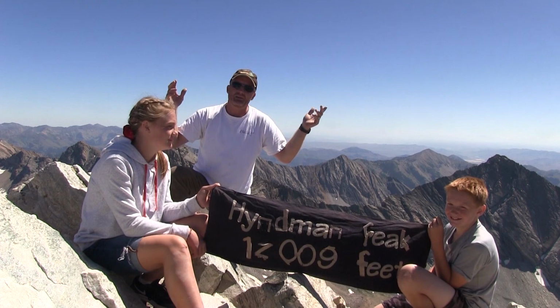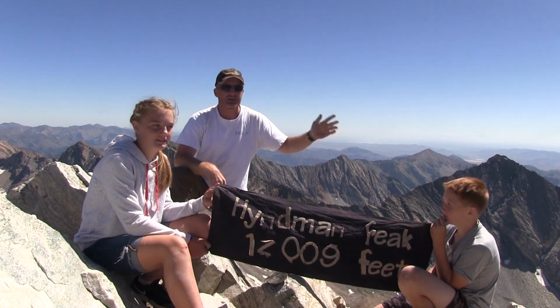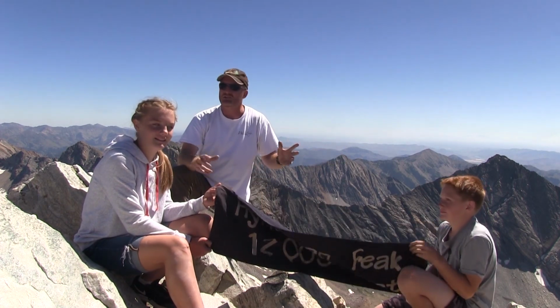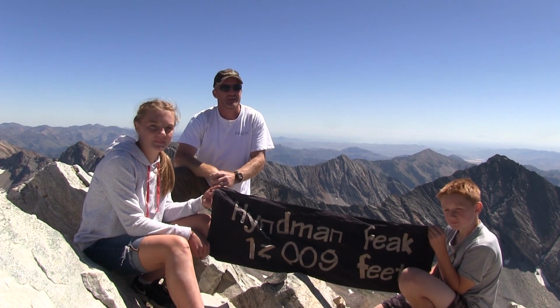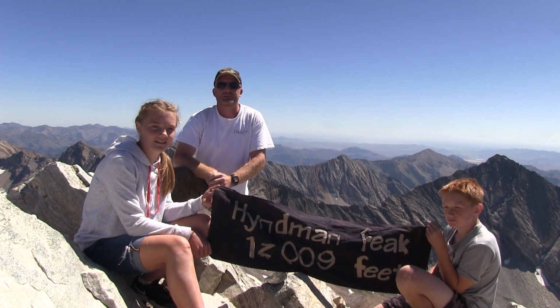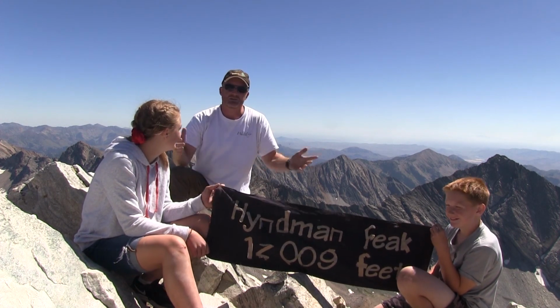And the view up here is just spectacular. It's actually one of the best days I think I've ever summited a peak as far as weather. There is not a cloud in the sky, and it's very clear, so we can just see forever out here. So it is truly an amazing day to be out here, the end of August, sitting up on the top of the world up here in Idaho. So this was a great time.